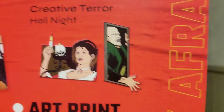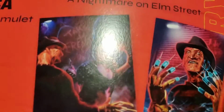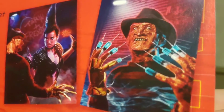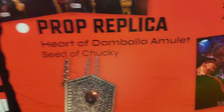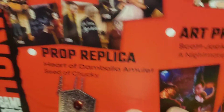Just a little showing of the pins, and then we got both versions of the art print. We got this one, and then we got, of course, Freddy with the signature syringe fingers. Both of these are cool. I don't know which one is supposed to be the rarer one, but yeah, it is indeed the Heart of Dembula or however it's pronounced. They say Seed of Chucky, but I'm pretty sure that's been in all of them for the most part.